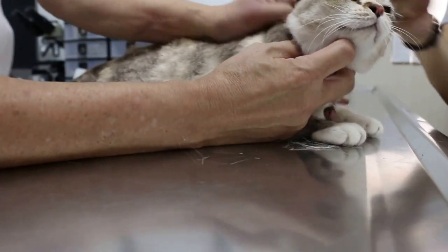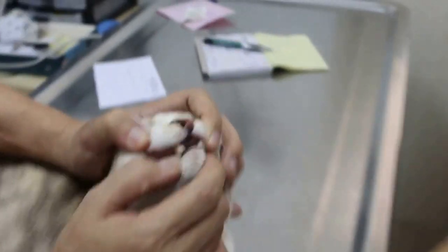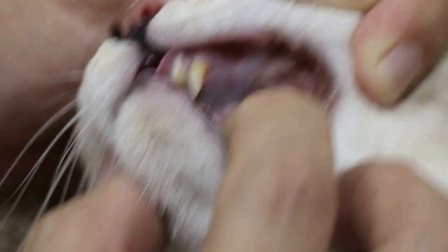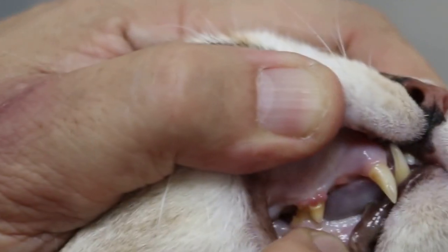Now let me check the teeth. Did you lose any teeth? Not that we know of. Most of the upper teeth are gone. We don't know. The back teeth sometimes have some decay.